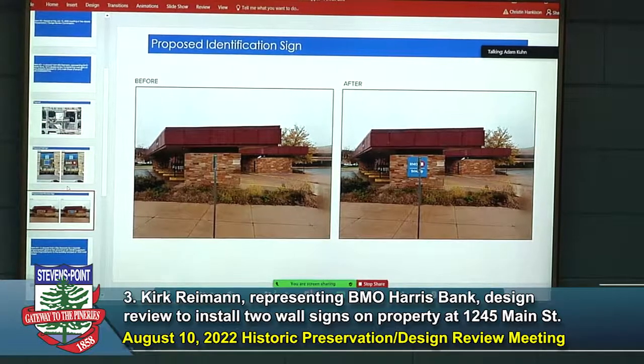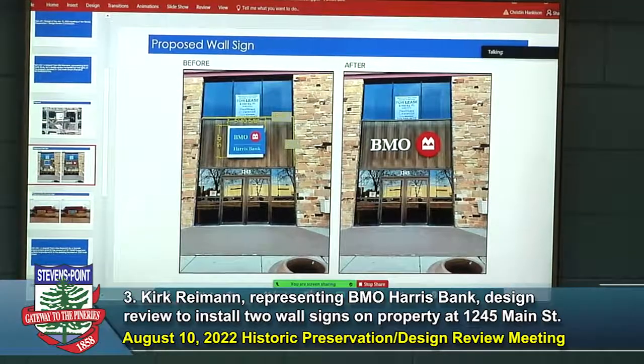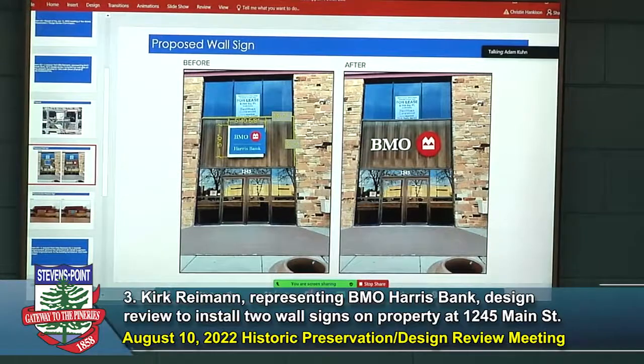Actually, I think the new one looks better than the old one. That's my thought too. You get to see more of the wood on the front of the building anyway. Yeah. I was just wondering, can we talk potentially about the backlit nature of it? For the front wall sign? Yeah, for the front. I mean, you can talk about the intensity of the lighting, but not so much whether it can be illuminated itself.